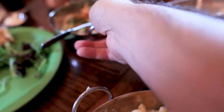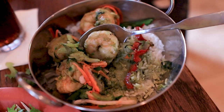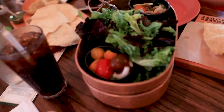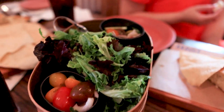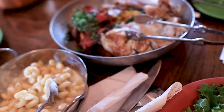I'm gonna borrow this thing of shrimp. It's warm. This is the curry shrimp. Take a look at that. Doesn't that look yummy? Looks very good. And then again, there's your salad. Let the zoom focus. Come on, focus, work for me. There it is. That was the salad. So, okay. I think it's time to start tasting and trying food.